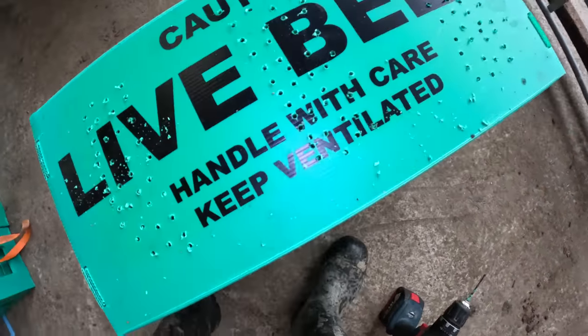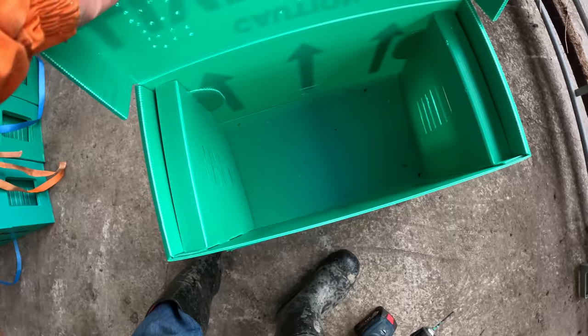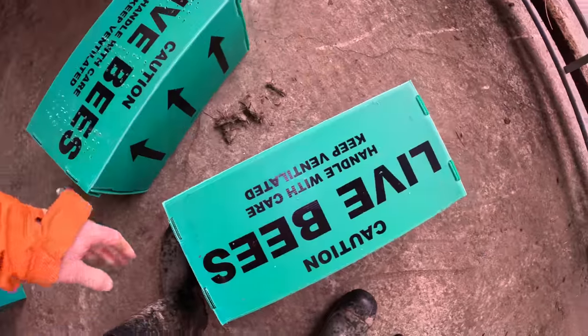So we do that, leave a bit there because we duct tape this shut. Then with any kind of Cordex box, make sure they have fallen off in there. Right, same again.